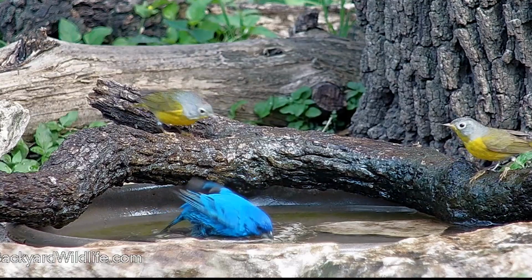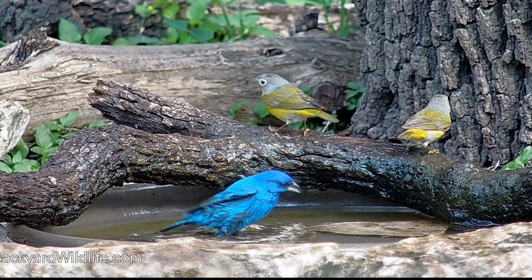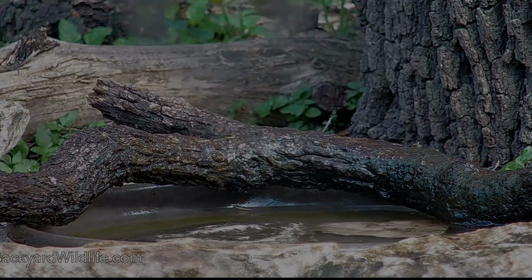While we really relish the opportunity to see the indigo buntings, I think the warblers were actually happy to see this one go because he seemed to be totally hogging the pool.